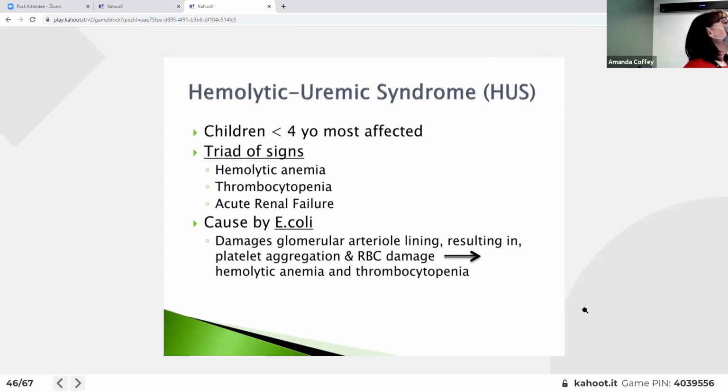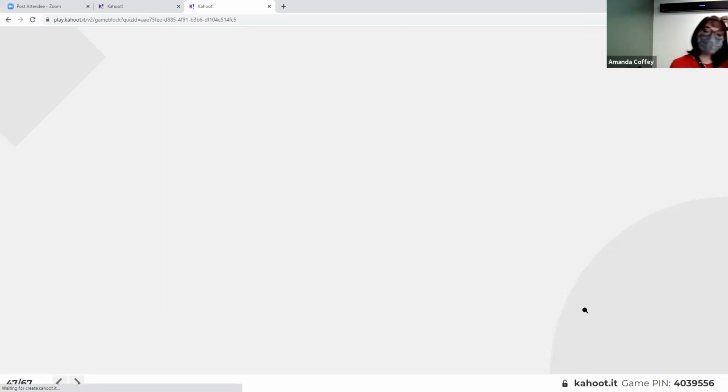Will they sometimes not have all the triangle signs, like will they have two of them? Possibly. You may not always see all three, but more times than not, you'll see all three. If you catch it early, they may not have all three. But anytime you have those three together, you're automatically going to think of hemolytic uremic syndrome. Okay. Which is caused by what? E. coli.